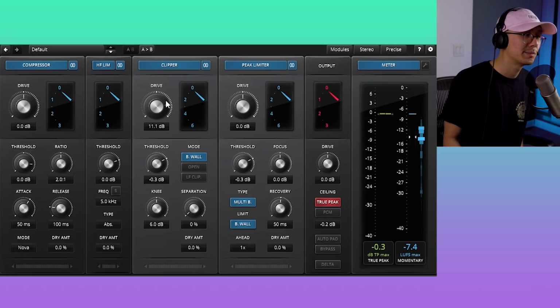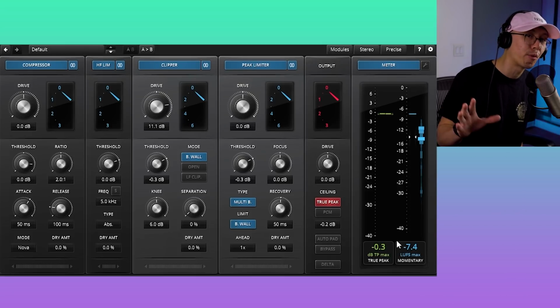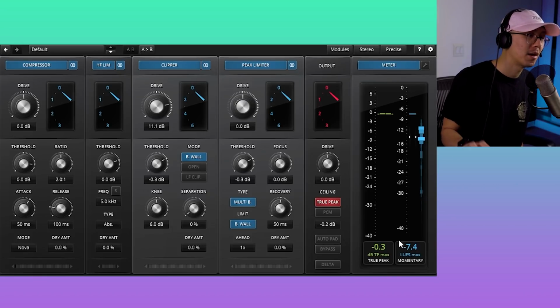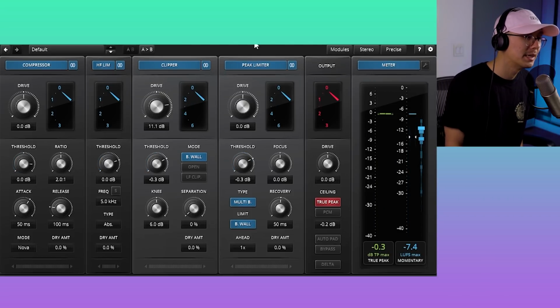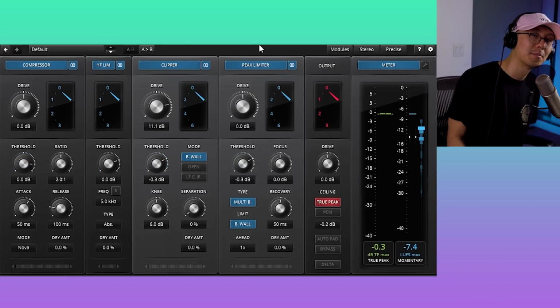So there is a difference between clipping and limiting. You can kind of get that brick wall sound by clipping your sound, and you don't get that pumping effect that you would on a limiter. So in a way, you can say that the relative dynamics are preserved even though things are clipping. So this is a really powerful plugin.